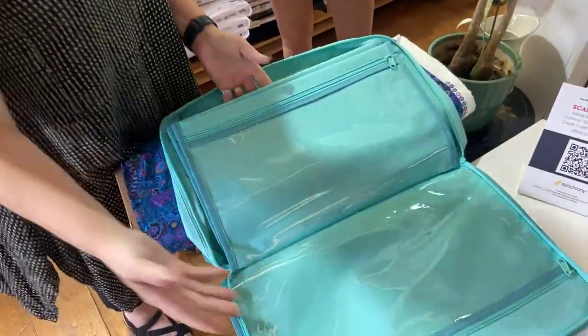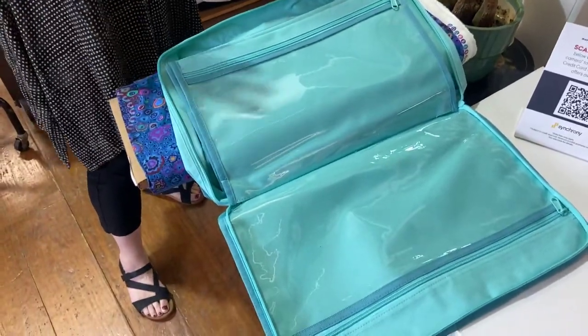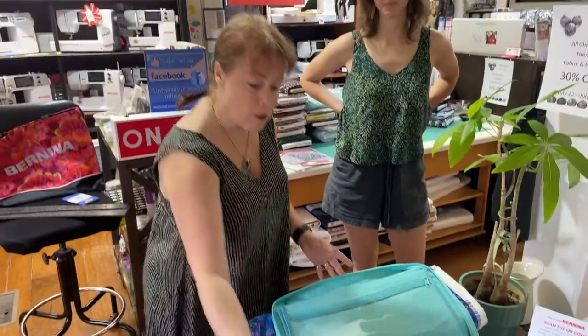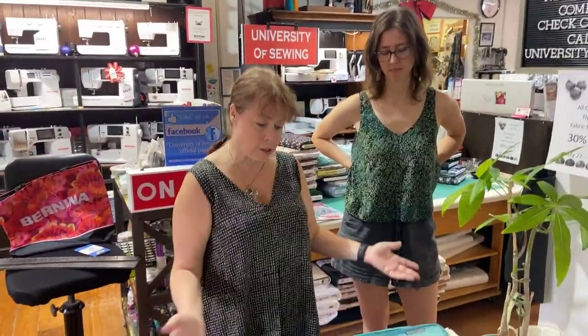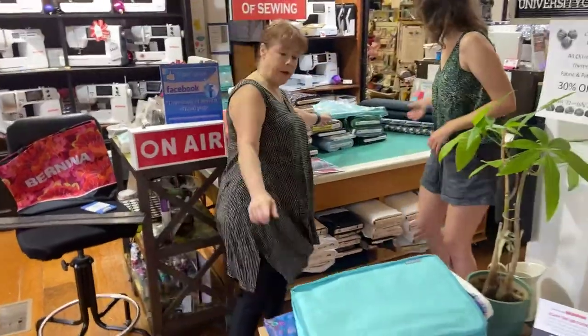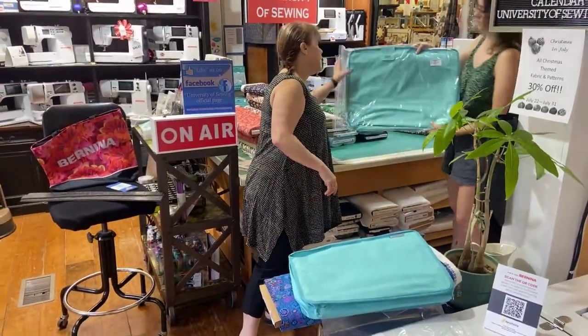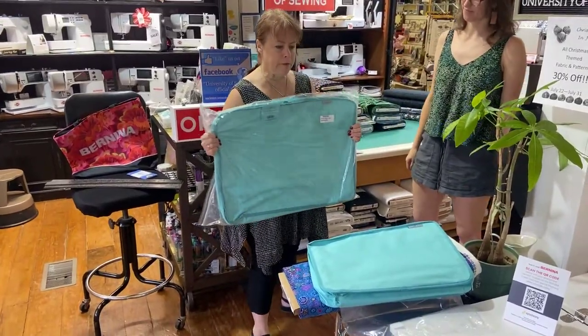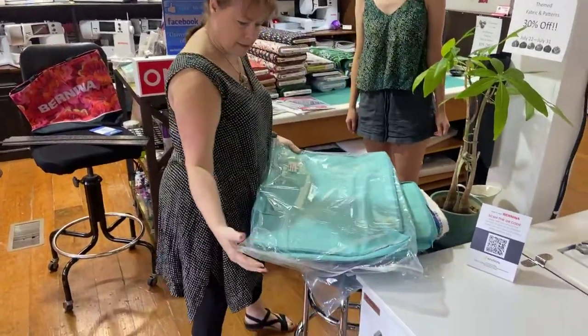Because one of the things that happens is we get this stack of rulers, and there's not a great way to store them. So Amanda came up with this so that you can store your rulers. And we have the little one, and there's a big one. And I believe the big one has compartments.